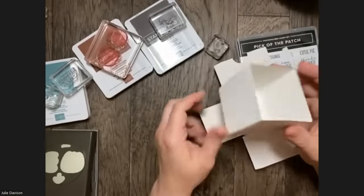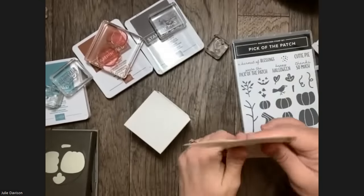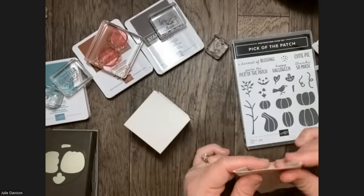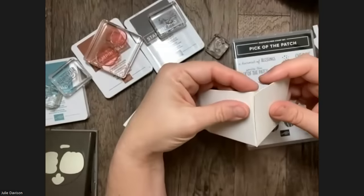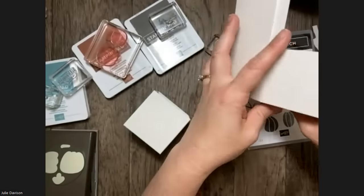Now, if you wanted to, you could just do this by itself. You could also use this by itself. So if you did that, you could have, let's see, it would be 16 boxes instead of 8. But we're going to nest them together as they are designed, and I'll show you what that looks like here. It's kind of like a little drawer.